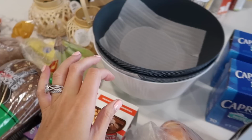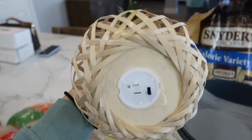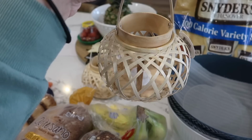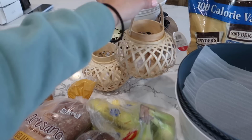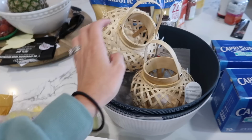These are also from the dollar spot. These were $5, and it comes with the little battery lit candle inside, and I thought how cute when we're camping to put these on like the little picnic tables. I wanted three, but the third one didn't work, so I'm glad that I tested these. So I'll have to keep my eye out for a third one, but these were just $5 each. I'm actually gonna put these in here. So good little dollar spot finds.